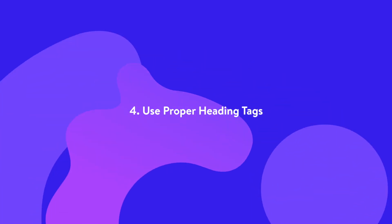The Google crawler, Googlebot, checks HTML header tags such as H1, H2, H3, etc. to determine the relevancy of your site's content. Generally, the best practice is to have a single H1 tag per post or page, and then multiple H2s and H3s underneath that. Think of this as a hierarchy of importance. The H1 tag is your most important header and should contain your focus keyword. This is the main title of the page.